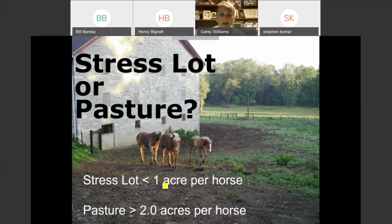So can we have that or can we have a pasture? Now look at this picture. Is it a stress lot or is it a pasture? Well, to me, it looks like someone tried to make it a pasture and it ended up being a stress lot.